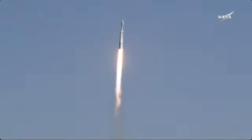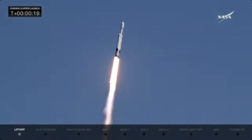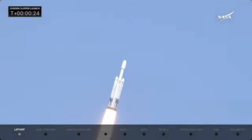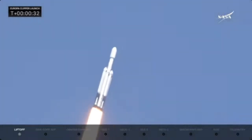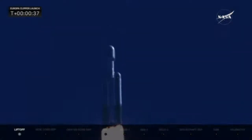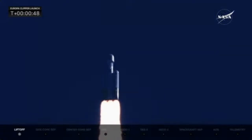Engine chamber pressures are nominal. See that the chamber pressures are nominal as we hear. All 27 Merlin engines look great. Rocket beginning to roll, putting down 5.1 million pounds of thrust. Coming up, they're going to back off those engines just a bit, so we're getting ready to head into max Q. Power and telemetry on the vehicle are good there. Everything's looking really good. Falcon Heavy is supersonic.